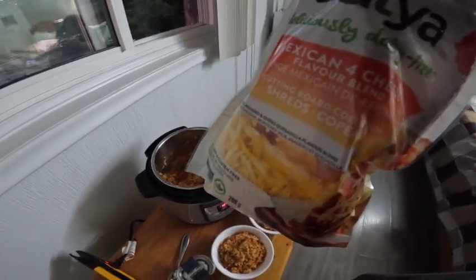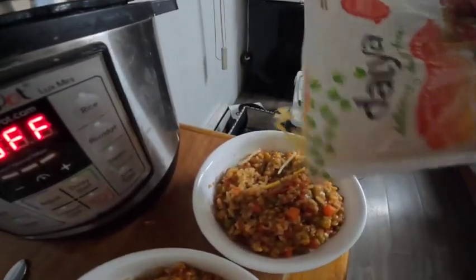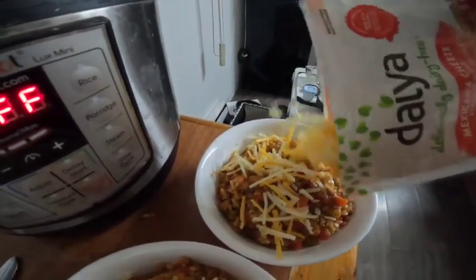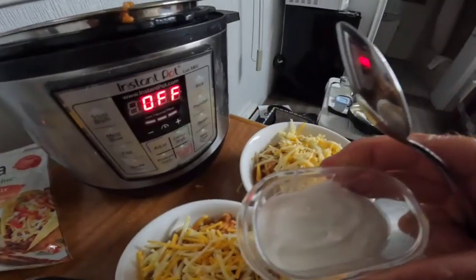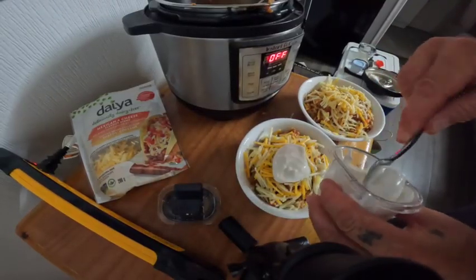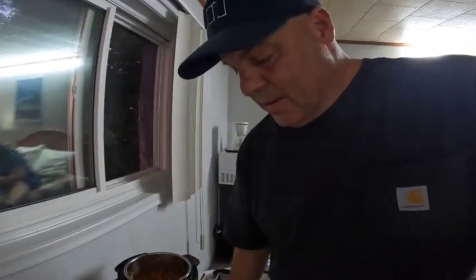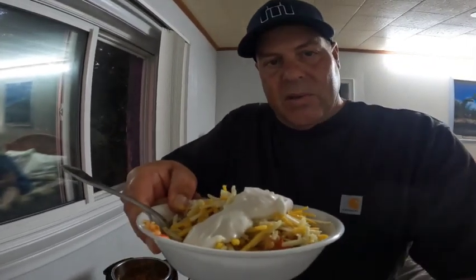And we got our Daya Mexican cheese here. So we'll put a little on, let it melt down. And we have our sour cream from Earth Island here. Anyways guys, there you have it. Tex-Mex, lentils, and rice. Wow, this bowl's hot. It's going to be pretty hot, but I'm going to try it anyways. Not terrible, not too spicy though. I probably would have put a little bit more spice in that, so we'll adjust the recipe next time.